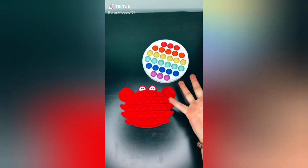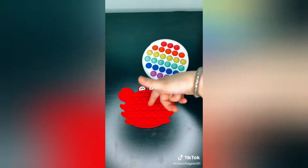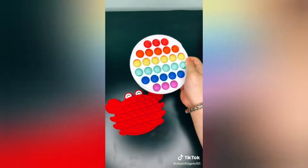Hey guys, Variety Fidget sent me these two poppets to show you guys. Their shop link is in my bio. I definitely recommend checking out their website if you love poppets because they have so many different kinds. This is their hard shell poppet.